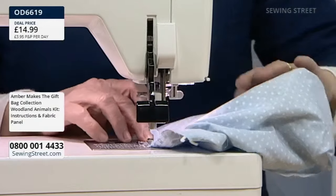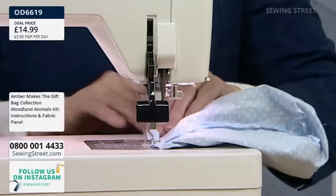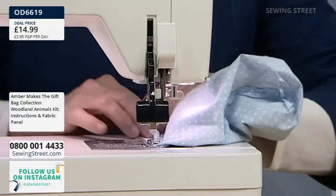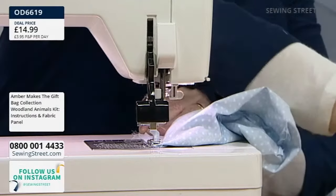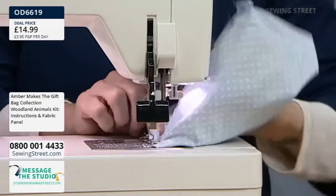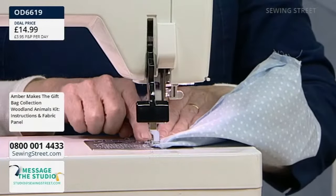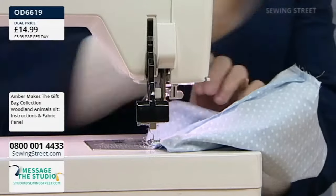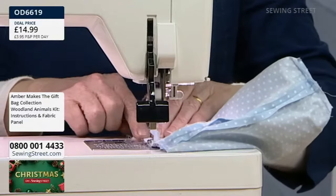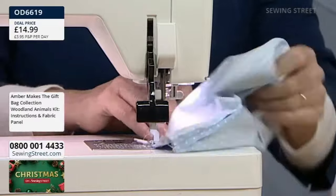It's big enough and wide enough that you'd be able to do this without having to put it over your machine bed. Just sew together a little bit of the way, open it out, and then sew from there. Right, when you reach the elastic, just go a little bit more slowly because obviously it's slightly more bulk.